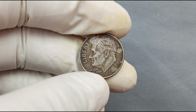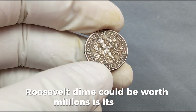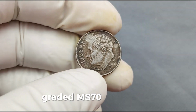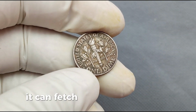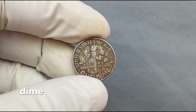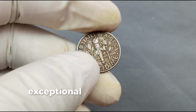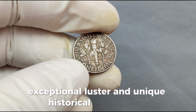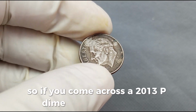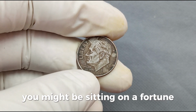out there. The second reason a 2013 P Roosevelt dime could be worth millions is its grade. If a coin is in near-perfect condition, graded MS-70 or Proof 70, it can fetch astronomical prices. A flawless 2013 P dime once sold for $7 million due to its ultra-rare perfect strike, exceptional luster, and unique historical significance. So, if you come across a 2013 P dime that looks flawless, consider getting it graded. You might be sitting on a fortune.